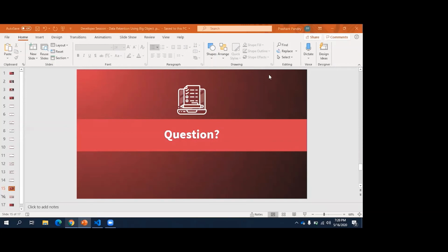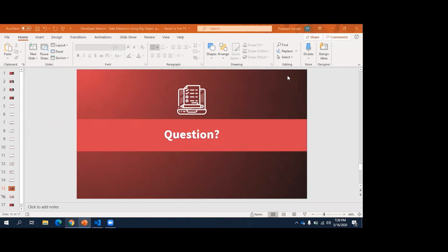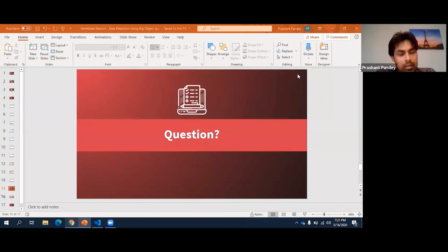The next question is, how many records can be stored in the big objects? Up to 50 million are available, but you can store up to a billion records if you buy an additional license from Salesforce. And how many big objects can be created in an org? In an org, it's the same thing. If, let's say, you have an unlimited edition, more than 50 million and up to 1 billion records can be created in the big object.